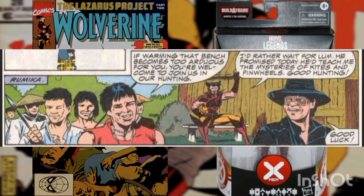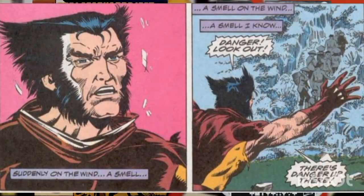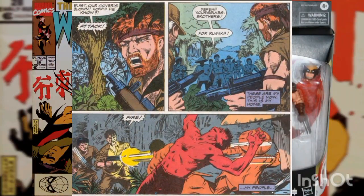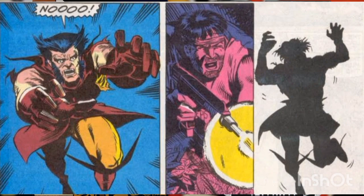Back in Romika, some hunters ask Logan to join them in their hunt, but he declines to teach one of the children how to make pinwheels. As the hunters forge into the wilderness, Wolverine senses mercenaries. He tries to help them. He arrives too late, and they are gunned down before his eyes. Furious at watching the innocent people who brought him in get mowed down, Wolverine attacks and is gunned down himself.